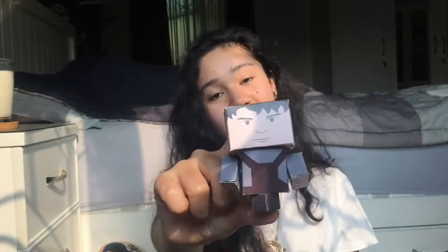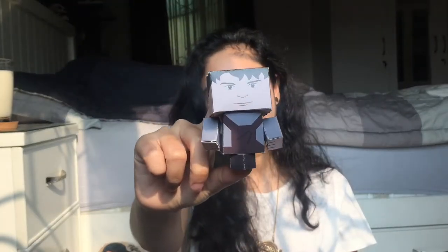The last of the figurine is this paper craft. I don't know how you call it, but it's a sort of a DIY craft. This is Thomas from The Maze Runner. Sorry, Thomas wasn't the last of the figurine, but they are.